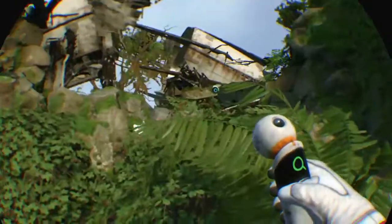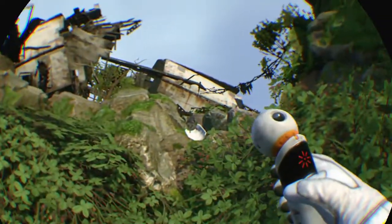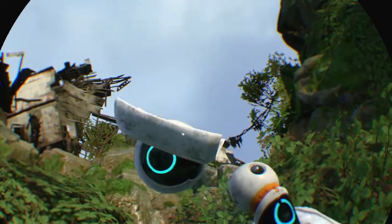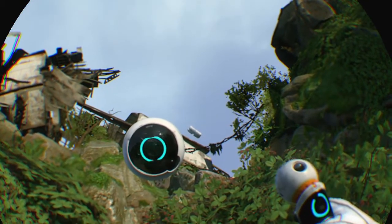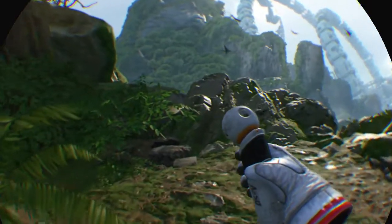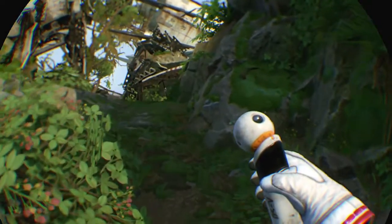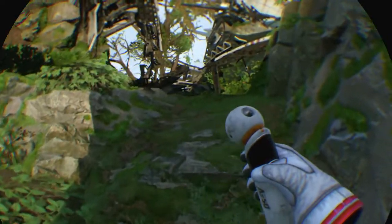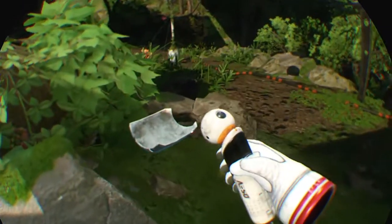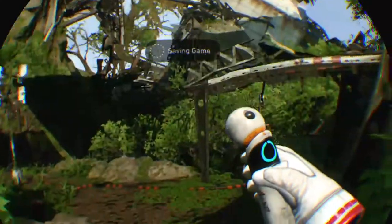Just remember that. Oof! Have you perhaps checked the wind turbine up there?